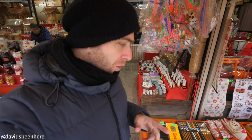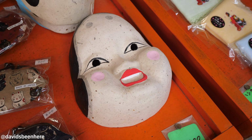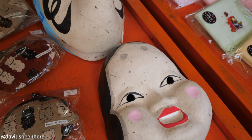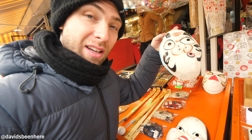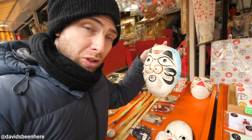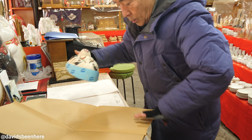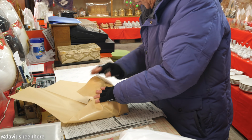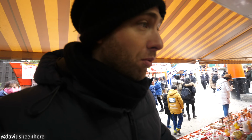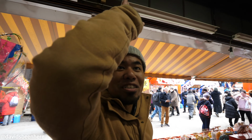If you've been watching me for a while, you know that I collect masks. In each country I visit, I buy masks for my wall. So I decided I'm gonna buy these two. This one, which is really cool, and this one. Each one is 2,000, so each one is 20 US dollars. So $40, and I get it. It's not paper mache, it's fiber. So it's a little harder, and hopefully it makes it home. Thank you so much. 4,000. Here's the 5,000 I gave him. Thanks, dude. That's great. My pleasure.